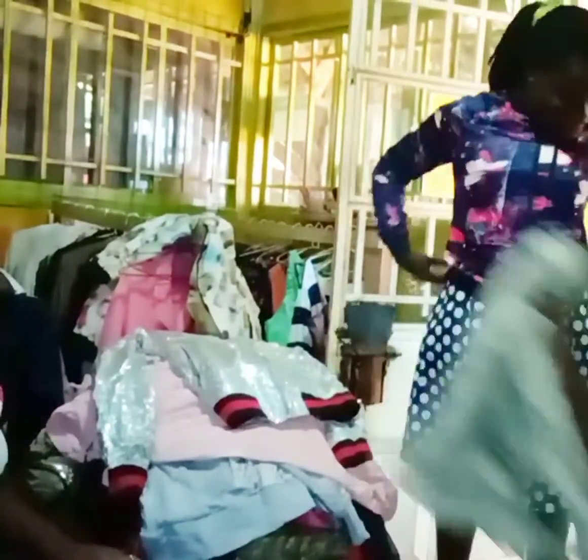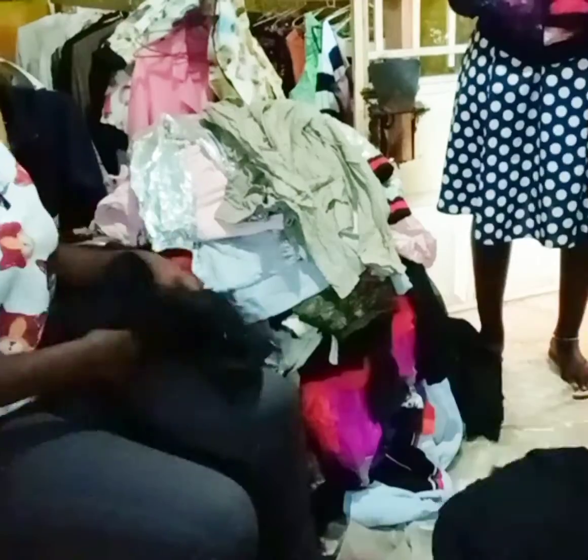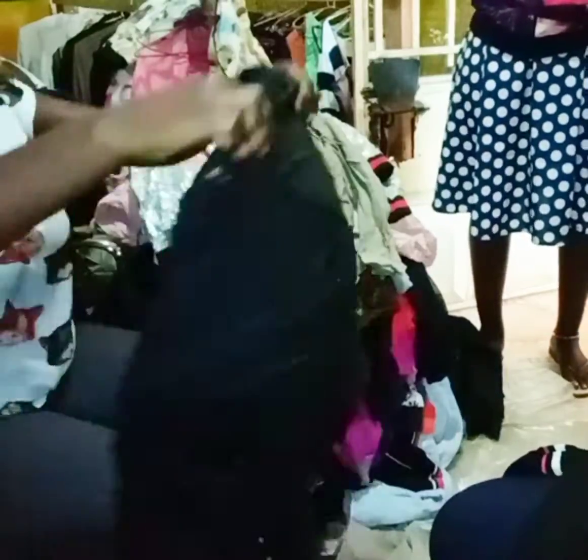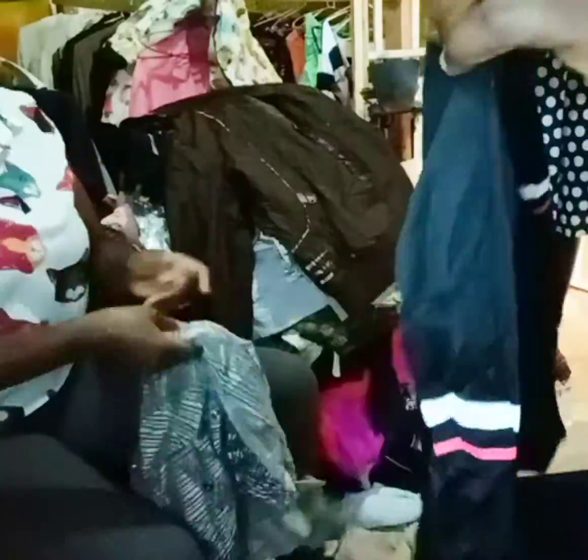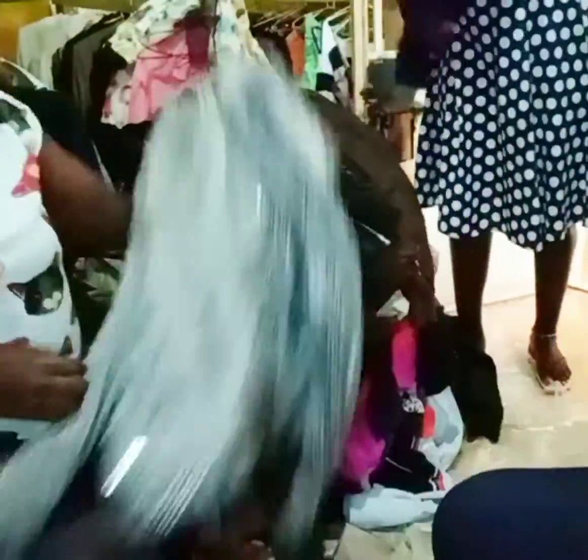So, look at the one that the lady is trying on. It's really, really nice. You can see the pieces, guys. Look at that one. That is a Chinese collar black. That is also a good piece. You can see the one that the lady is showing you. It's a nice, nice, nice piece.